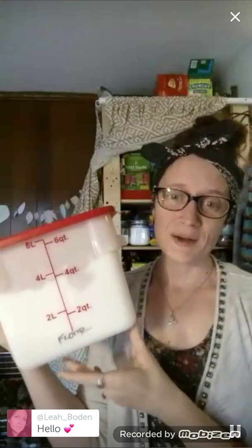Because we buy flour at Costco, so it's a big, huge bag, and when we open it, it can't just stay in the open bag. So if you've got a lot of something, it's going to be worth investing in a bigger storage container that will fit your need.